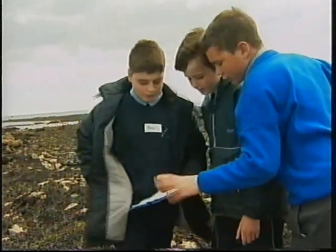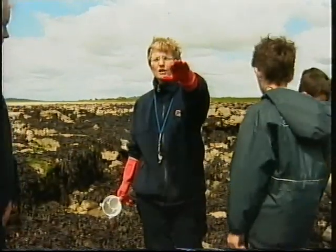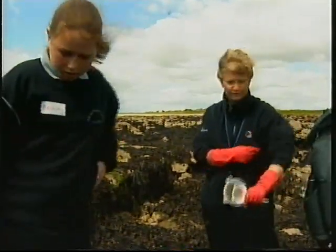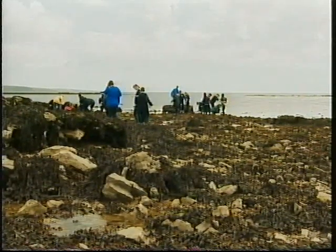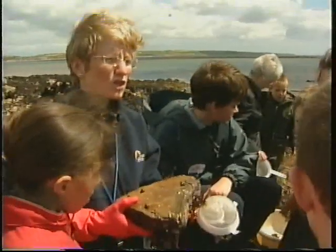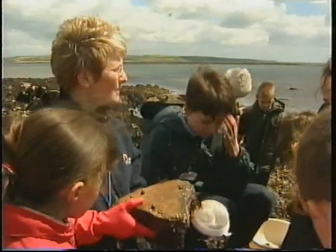And now we're going to the lower shore. So we're actually going to go right down by the water's edge. So I want you to be very, very careful, okay? Here I want you to look for things that are totally different to what you've got in the upper middle shore. Turn the rocks and look. And there's one here I'd like you to see.